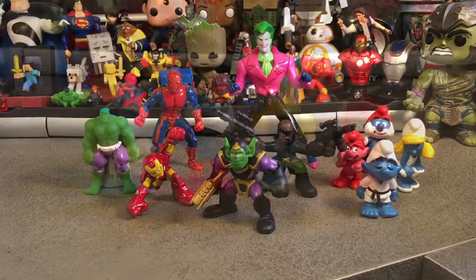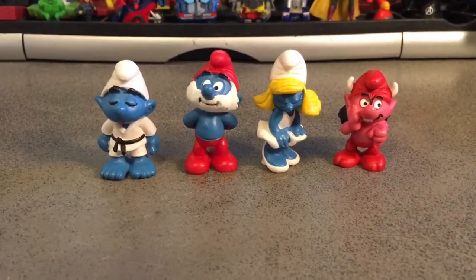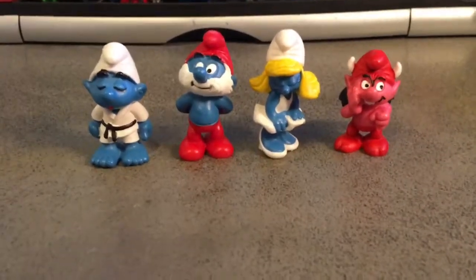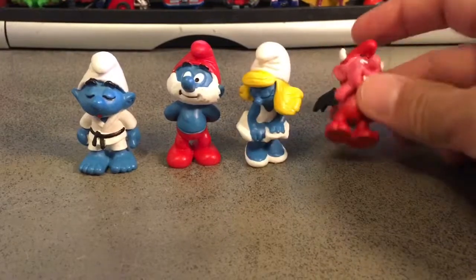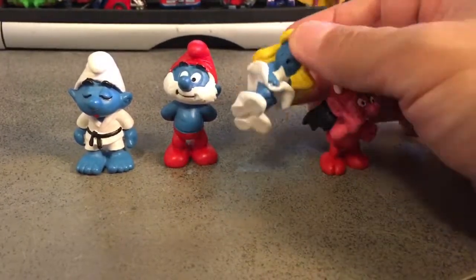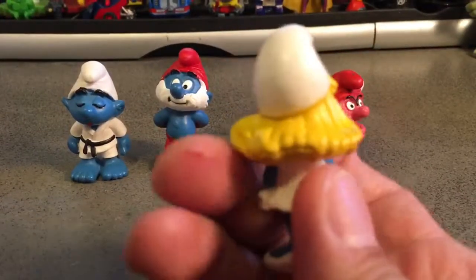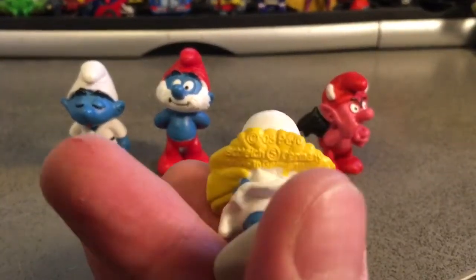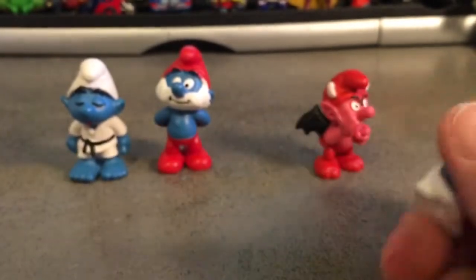So looking into these Smurfs, I had to verify whether or not these ones were vintage or if they were just re-released. And the new ones have the names written on the bottom. These ones do not. And I actually got to look at some of these really up close here. You can see the Schleich brand on the back there. This is a 2008 figure.